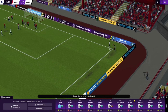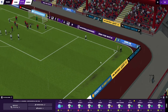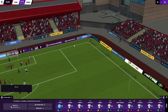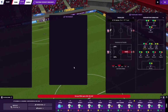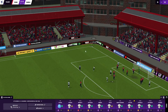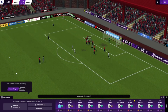And Savage is going up to get a kick once Kwanzaa goes down to Harker. And it's another corner. I hope this is the actual highlight, and that was just the lead up to it. Actually, I hope this isn't the highlight. Goodness gracious. And it's not like we're playing poorly. We are beating them on XG.